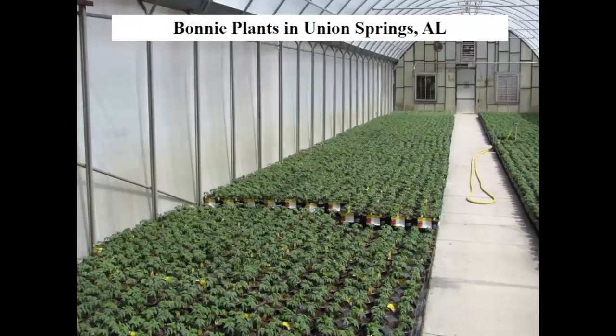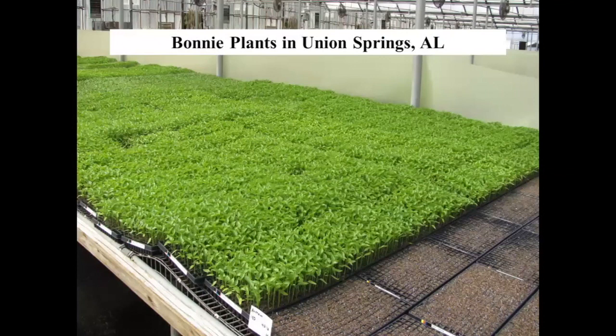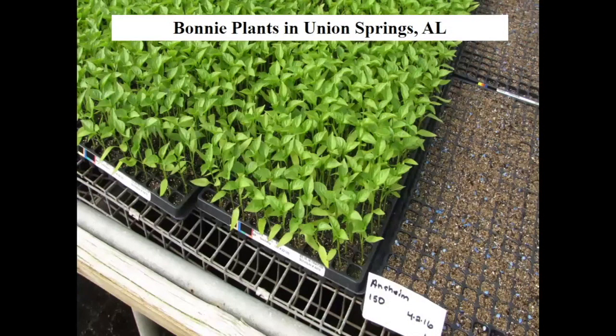Now, I mentioned a little while ago about the Bonnie plants. They're headquartered in Union Springs, Alabama. They have production sites all around the country, but that's their headquarters. As you can see, look at all the plants there. That's where they grow them from seed. All basically vegetables and herbs is what they grow. Now they have contracts with Home Depot, Lowe's, Walmart, and a lot of other places. So you'll see their trucks out, their products are in the stores, their plants are in the stores. This is another picture of the transplants there. I believe these are peppers. Another one. So they have a very sophisticated facility, and we got a tour of that some years ago.